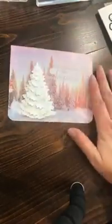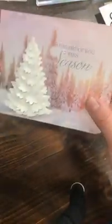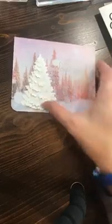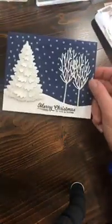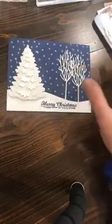Because I just used designer paper as the whole background. I embossed in silver, "thinking of you this season." And then the dies just cut that out, and then I added a little bit of that ice glitter on the bows there. Pretty.